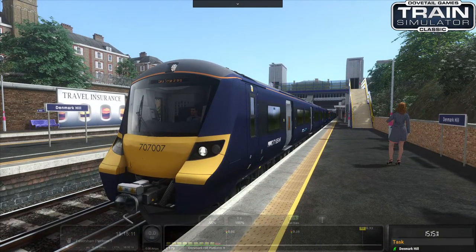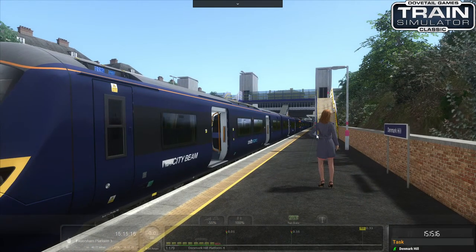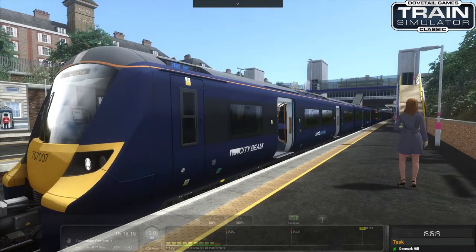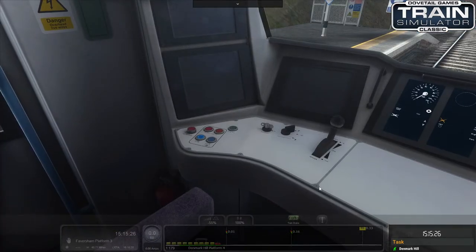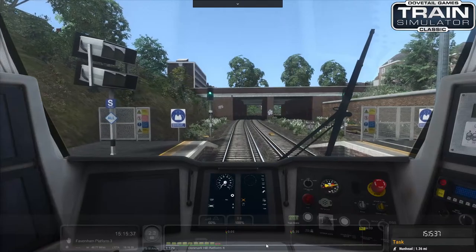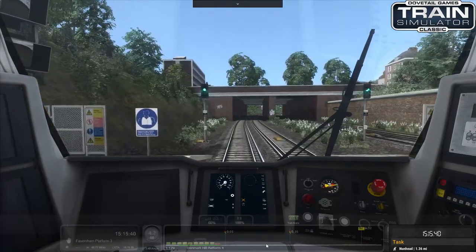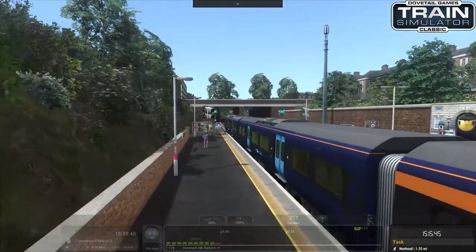Your attention, please. Platform 4. Train number 169 departure to Faversham is imminent. Please stand out of the doors. As soon as we get that task, it should clear. Yep, we got the whistle. Here we go. For your safety, we invite you not to leave your luggage unattended and to report to us any package or object that you think is suspicious. Thank you for your vigilance.